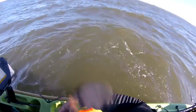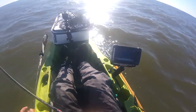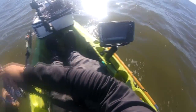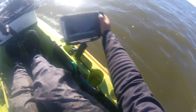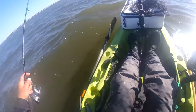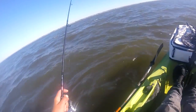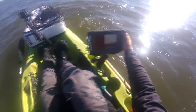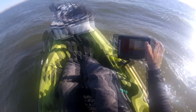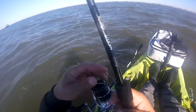Water's pretty cool, so off they go. Alright, so that might be a couple reds over there. See that? Messing with these downscan features. The only thing that sucks right now is my drift is too quick, right? So I can't take a second to really make sure I'm on the right stuff, because I'm not on anchor, I'm drifting.